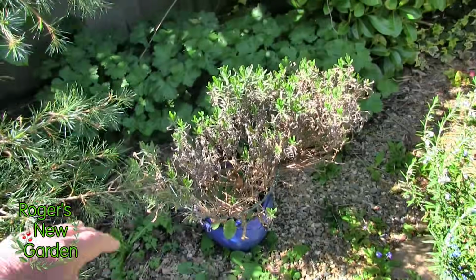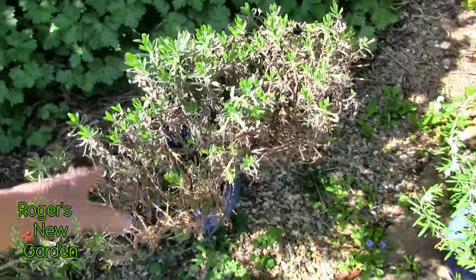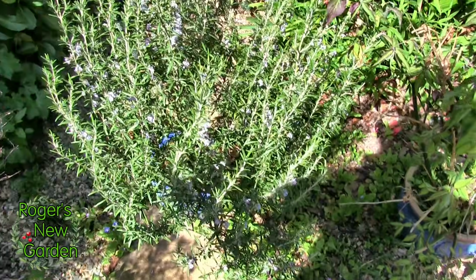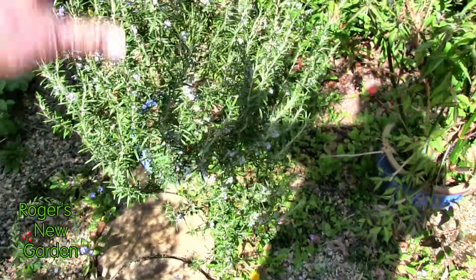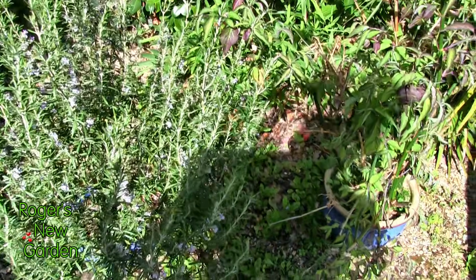That's lilac. That's got very woody, starting to look a bit tatty, but it's shooting out. We'll get flowers on it. And the rosemary's in flower at the moment. I've noticed the bees getting up in this corner, and hoverflies, so that's good. A little bit of early nectar.